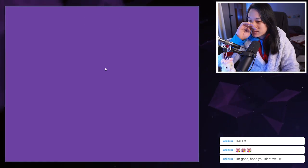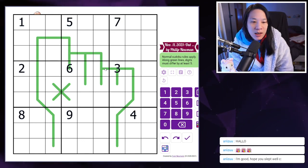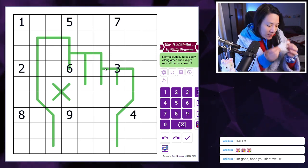Okay, let's have a look. It's a fist. Normal Sudoku rules apply along the green lines. Digits must differ by at least 5.